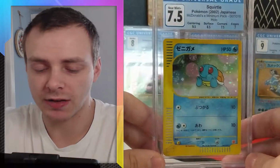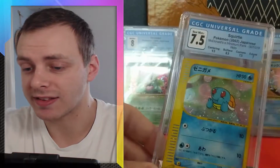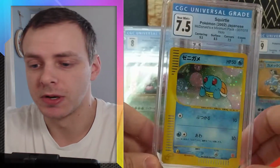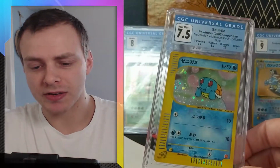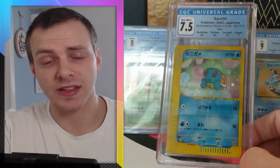But I absolutely love that card. It's one of my favourite cards of all time. I had to get that graded when I got it. It's just beautiful. I love that Squirtle blowing a bubble, and the fact Squirtle's eyes look a bit weird as well. I don't think we've seen many cards like that, and I don't think we will see any cards like that in the future.